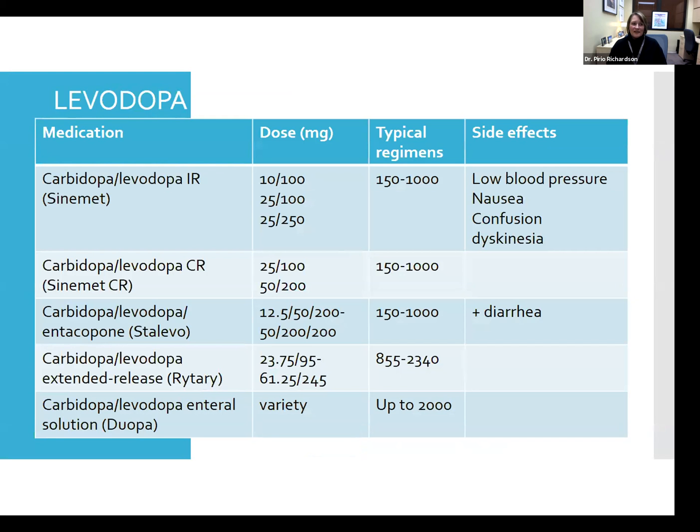So I want to go through the levodopa preparations that are currently available, knowing that there are some new ones that were just recently approved, and we'll touch base on that as well. So in terms of right now, we have an immediate release levodopa preparation. Its trade name is Sinemet. That comes in 3 doses, and you can see that wide range of typical regimens from very low to high, and certainly can go higher than that on an individual basis. We have a continuous release preparation. It also sometimes says SA, or sustained action, on it, and that's a longer acting preparation of carbidopa levodopa.